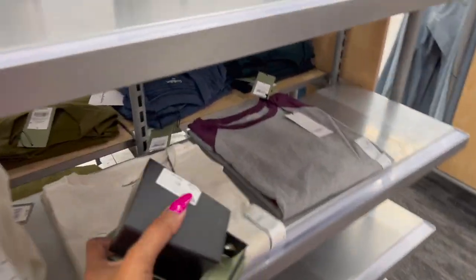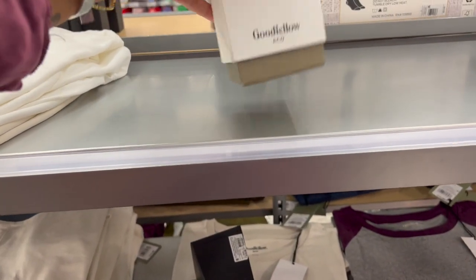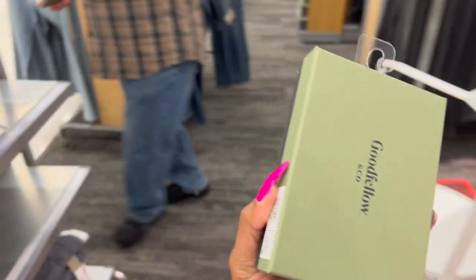I'm looking for stuff for my husband's veterans events. So we do a lot of raffles and we give out a lot of stuff. I don't know what this Goodfellow cologne is. We can scan that. Scan that. These are not on clearance. All right, we're going to go scan, guys.